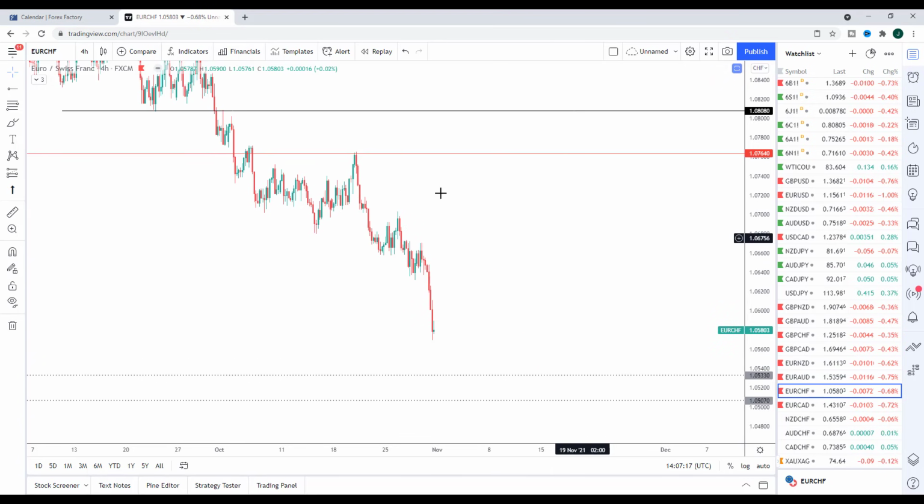Euro Franc, very similar to what I discussed with Pound Franc. If you're looking to get involved in an opportunity before FOMC or holding a position through FOMC, Euro Franc to the downside and Pound Franc to the downside would be my two main currencies to look to do that. Why? Because they are going to be less affected by FOMC than the pairs with the Australian dollar or the New Zealand dollar in it. Look at the momentum we have here to the downside in Euro Franc. This is looking like a very, very nice market going into next week. So Euro Franc and Pound Franc with FOMC on Wednesday are two of my favorite pairs going into next week.